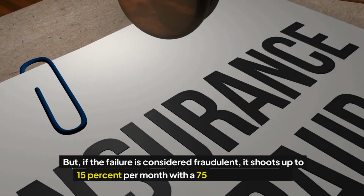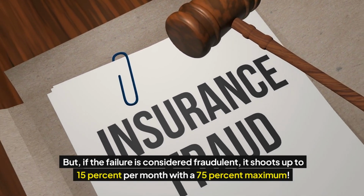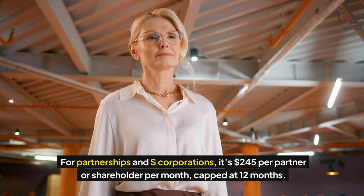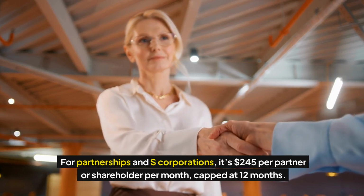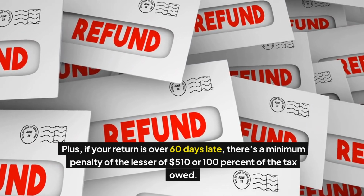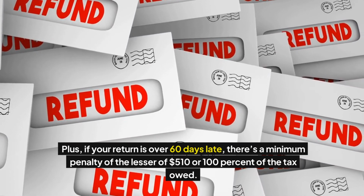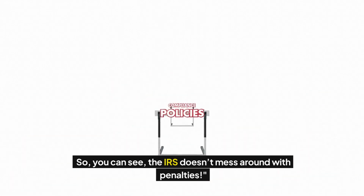But if the failure is considered fraudulent, it shoots up to 15% per month with a 75% maximum. For partnerships and S corporations, it's $245 per partner or shareholder per month, capped at 12 months. Plus, if your return is over 60 days late, there's a minimum penalty of the lesser of $510 or 100% of the tax owed. So you can see the IRS doesn't mess around with penalties.